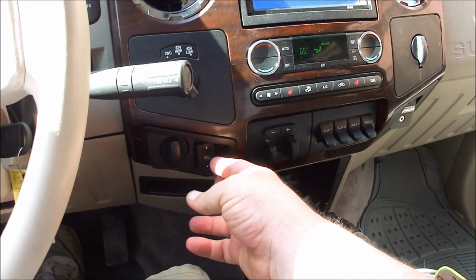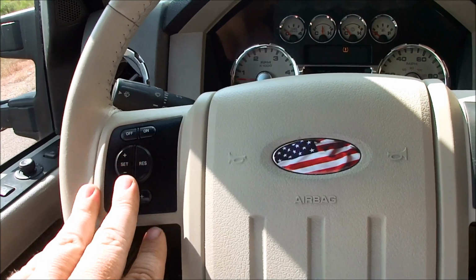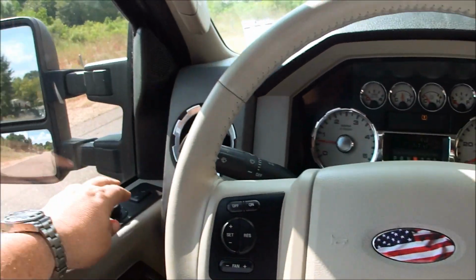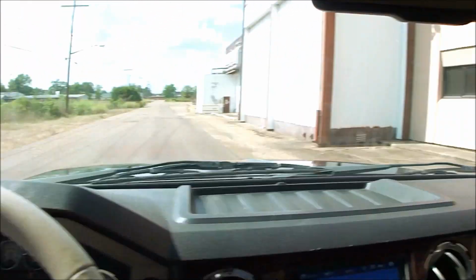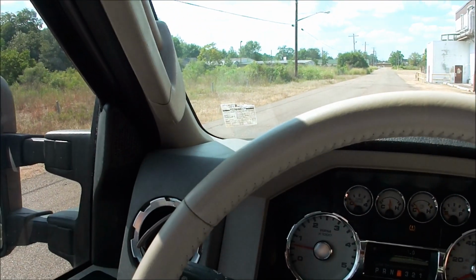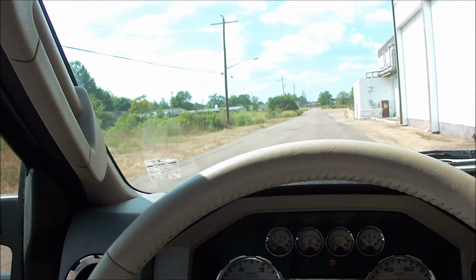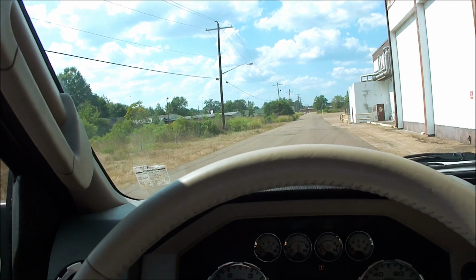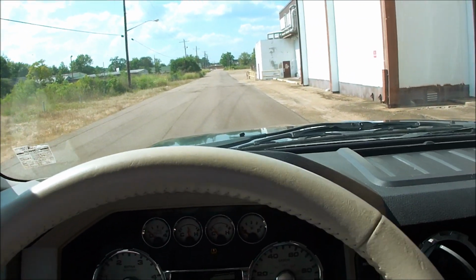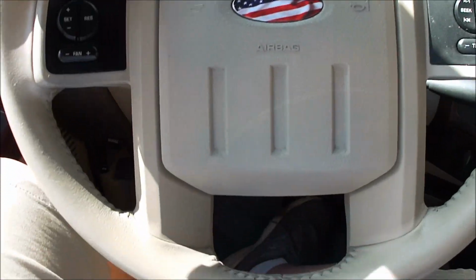Tow command, power pedals, steering wheel controls for the cruise, the fan, the temperature, power folding mirrors on both sides. See both of those work. This steering wheel, I don't know how to show it to you where it'll present it well, but man, it's perfect. It's like new. See how clean it is.